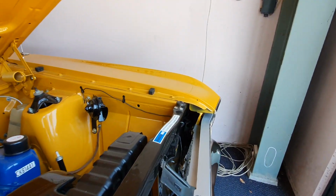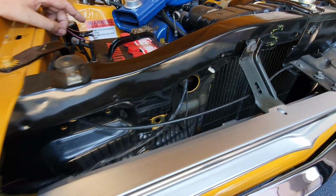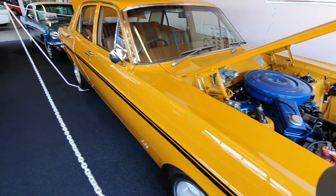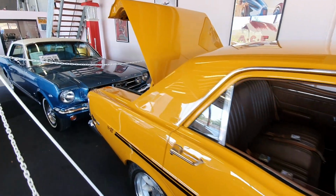You see the overspray in the corner of the guard there, done to replicate factory. The same in the backside of this. Again, you'll see delivery markings. Just a really beautiful car. So yeah, that has to be one of the best in the country.